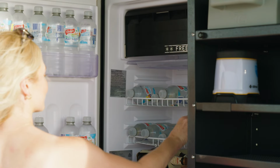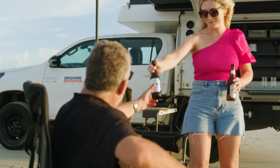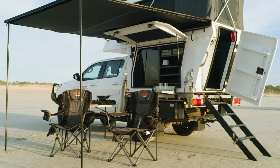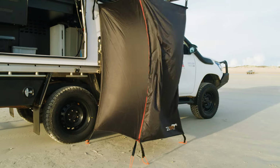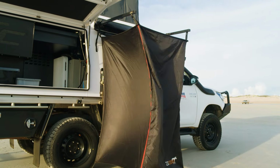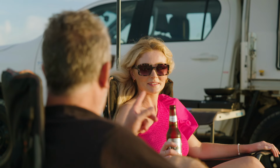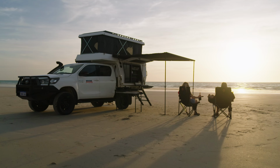With Broome Broome, everything is ready to go from the moment you pick up your car. All kitchen utensils, queen mattress, bedding, recovery equipment, first aid, outdoor chairs and table, off-grid power system, and even a shower is included, packed and ready for when you get off the plane. The only thing you have to worry about is where you're going to take it. Four-wheel drive means you can access more hidden camping areas and experiences. Like the simple pleasure of a Cable Beach sunset drink parked up on the beach.